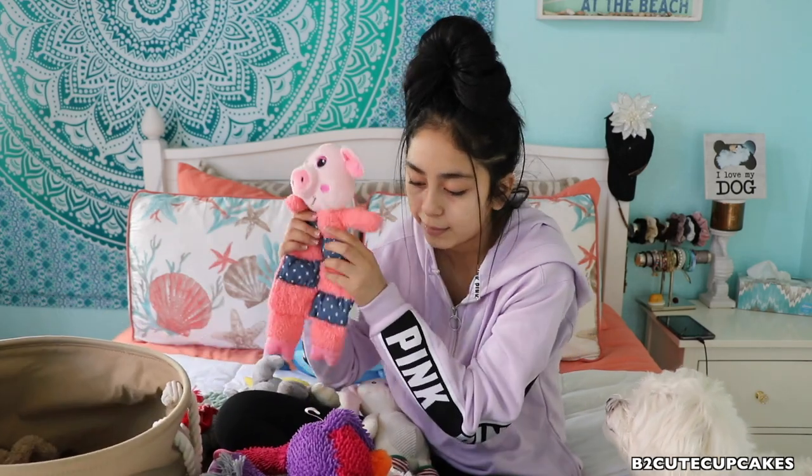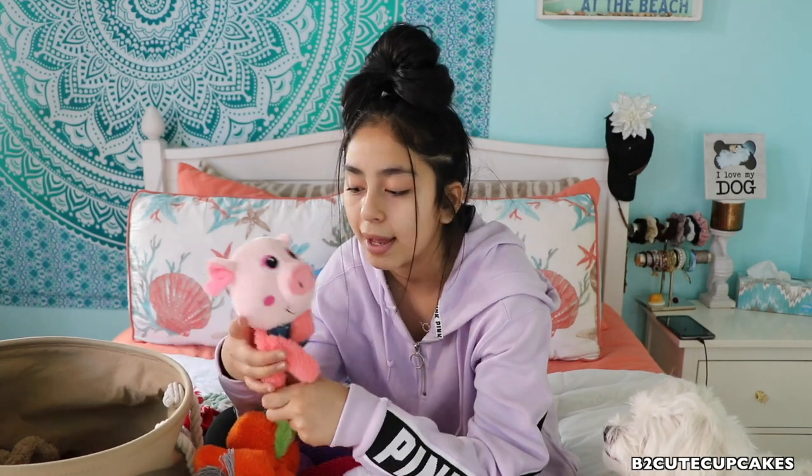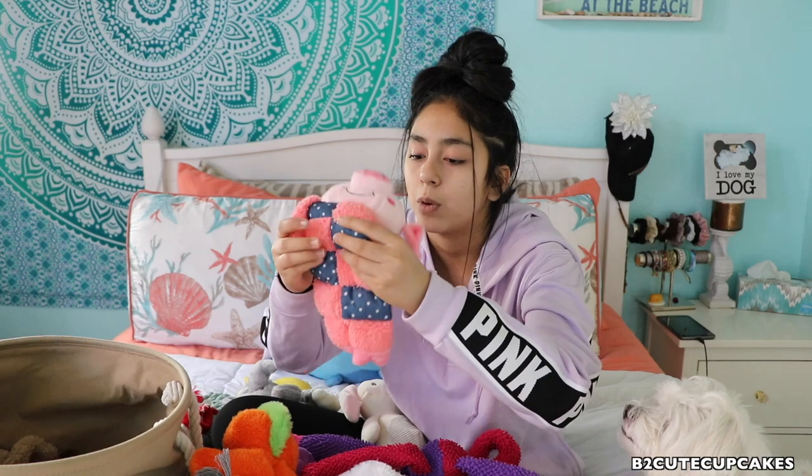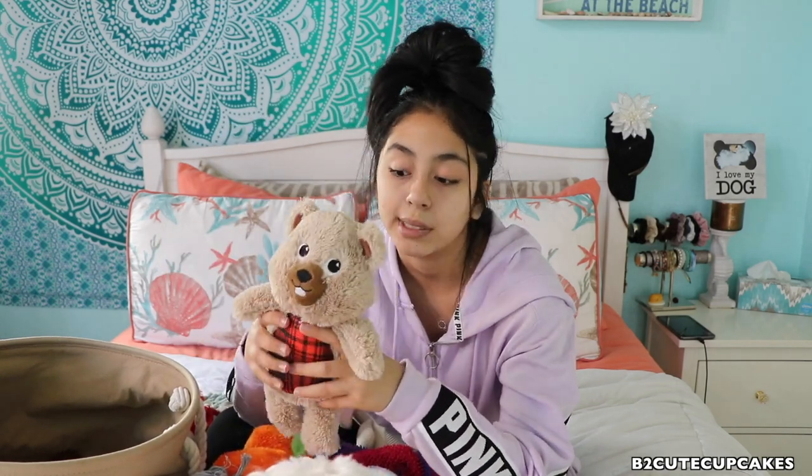And then he has another one of these, like this one. This one's a pig, and it's kind of the same, and I love it. It's so cute. And this one has 2, 4, 6, 8 squeaks. And then we got him this really cute bear for Christmas as well. And this one squeaks really loud.